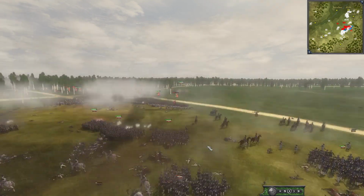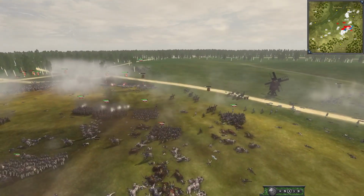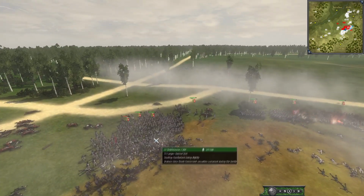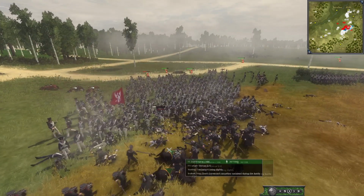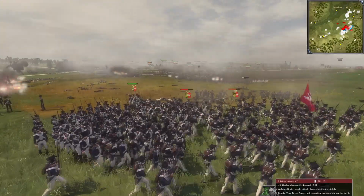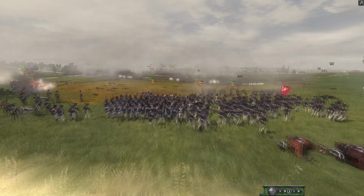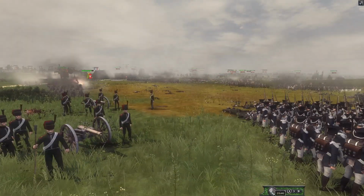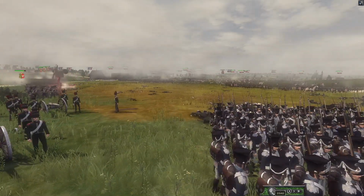Another enemy general dead, the Polish general. So now Poland is going to start seeing infantry wavering. They did stop the bayonet charge of Russia, but now I don't need the mini map anymore because this battle is over. They do have the artillery still, but it's probably not going to matter a whole lot.